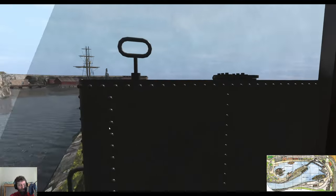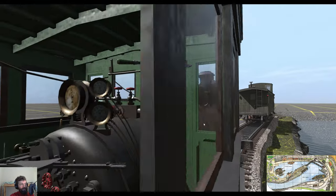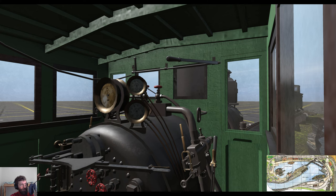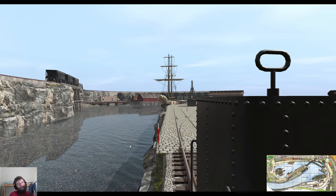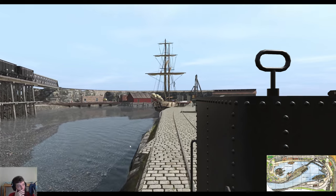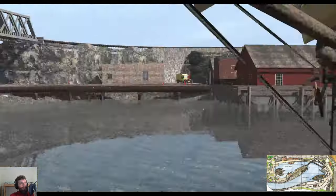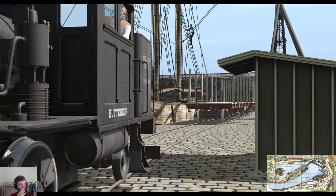Let's go in the cab for this part. I could listen to that whistle all day. This is where I love train simming. As much as I love model railroading, to be able to get views like this is absolutely fantastic. And we'll just go dockside. So we're going to pick up these flat cars.